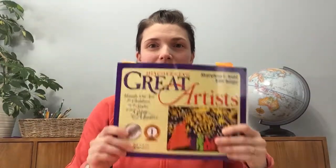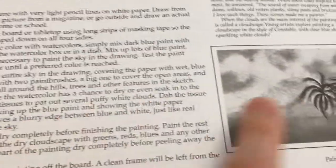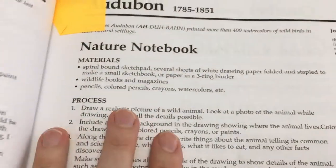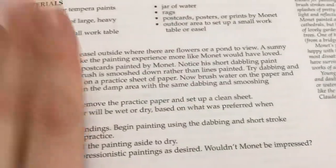And last of all, what we have to cover art is this book, Great Artists. I highly recommend it. We have had so much fun doing all the different art. I'll try and put a picture montage at the end of this video just so you can see a few of the things that we've made. The book itself is amazing. You learn about an artist, and you do an example of their artwork. Each page is different and you learn about a different artist, and we've just been enjoying it so much.